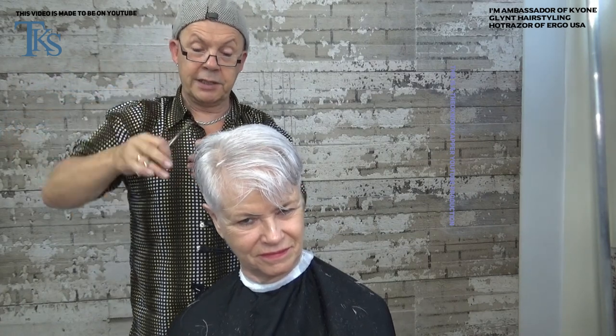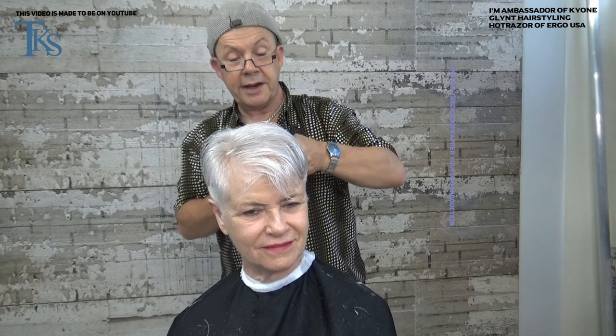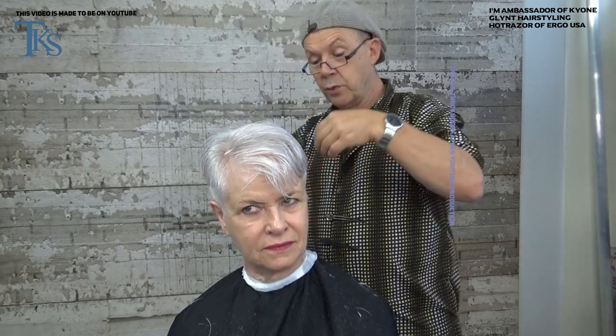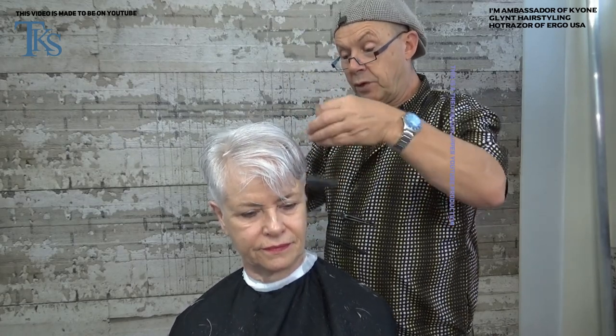I think this is very important to get a real nice hairstyle, that you follow the natural shapes of the skull and the hair on it, because the skull decides where the hairs go and the way they fall and do.